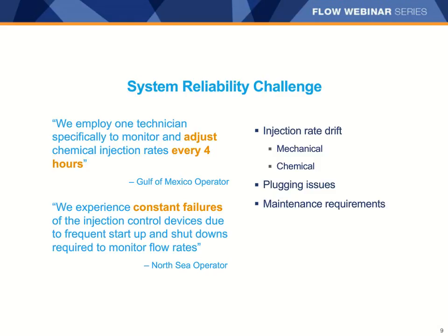Another challenge noted is the wide turn down required over the life of the well. Many valves and flow meters have very limited turn down that does not serve the range of expected flow rates over the life of the well, particularly as the asset declines or enters secondary or tertiary recovery. Oftentimes you'll have to pull out those devices and replace them because they're not sufficient to the turn down available.